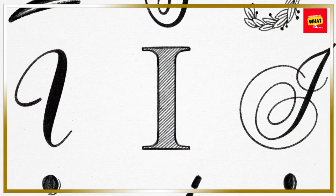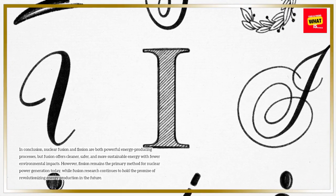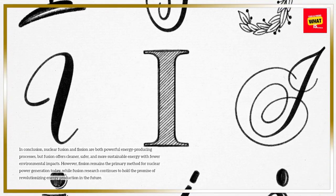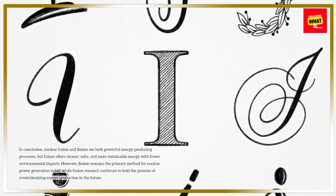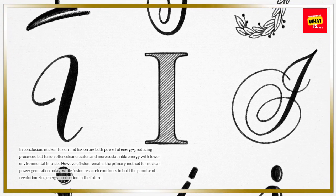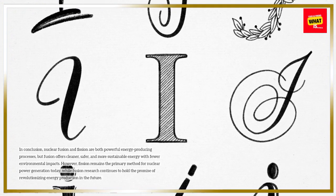Conclusion. Choosing between fusion and fission. In conclusion, nuclear fusion and fission are both powerful energy-producing processes, but fusion offers cleaner, safer, and more sustainable energy with fewer environmental impacts. However, fission remains the primary method for nuclear power generation today, while fusion research continues to hold the promise of revolutionizing energy production in the future.